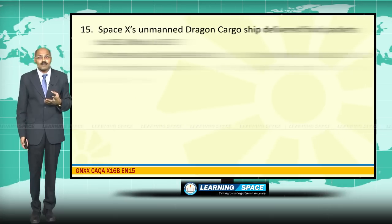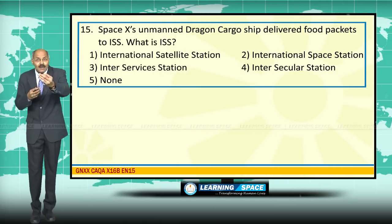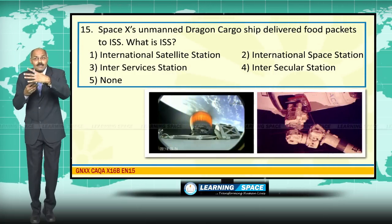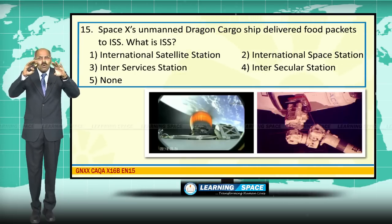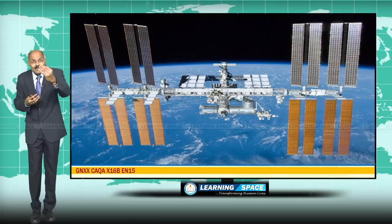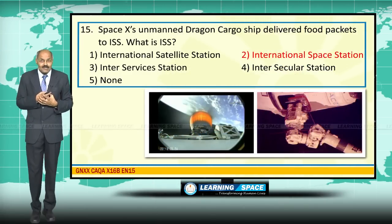Right, friends, look into the next one. SpaceX's unmanned Dragon cargo ship delivered food packets to the ISS. What is ISS? International Space Station. The International Space Station is in the low orbit of the Earth, and several experiments are being conducted from the International Space Station, and recently food packets were sent to it. Right? Look into the next one.